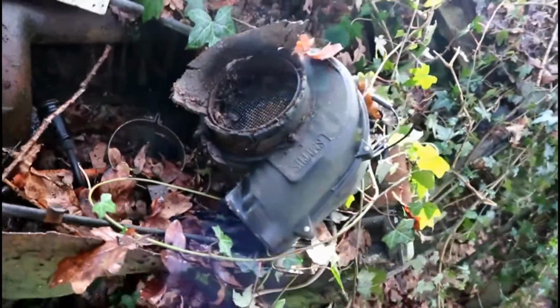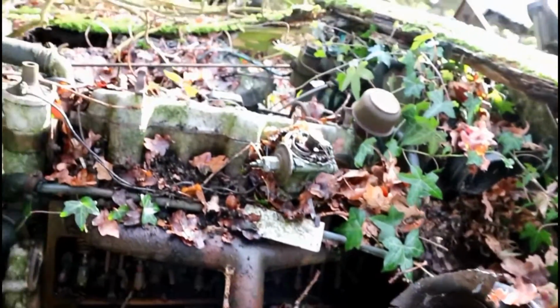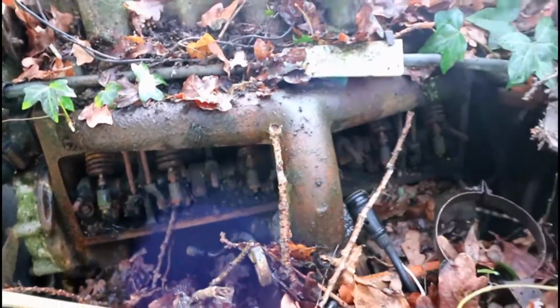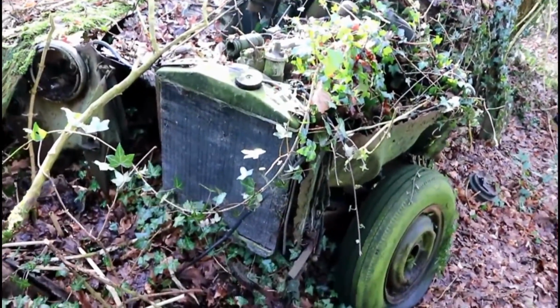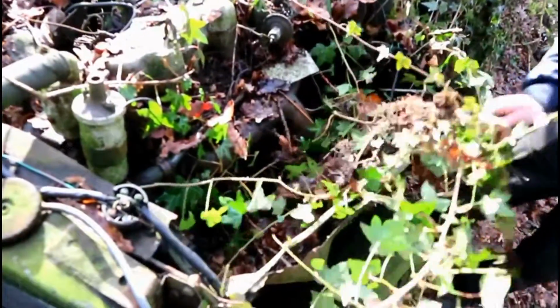Looks like an electronic turbo. It's some kind of heater. Just dropped off there when I touched it. There's no name on the engine, is there? No inlet on it. It's been stripped. Look at the state of it. It's just been eaten away. Nature's literally just taking it over.